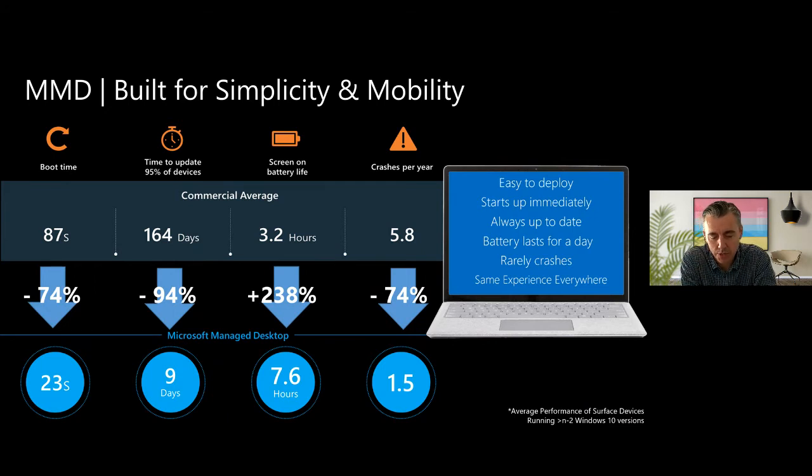We're seeing battery life now move to the battery life that is advertised out of the box, so native battery life experience. A 238% increase in how long the battery lasts. And the crashes per year reducing down to 1.5 crashes a year from 5.8, again, a 74% reduction.